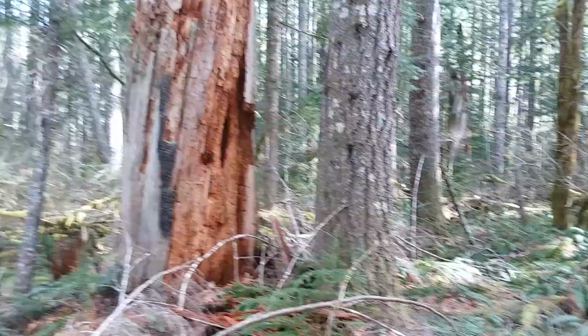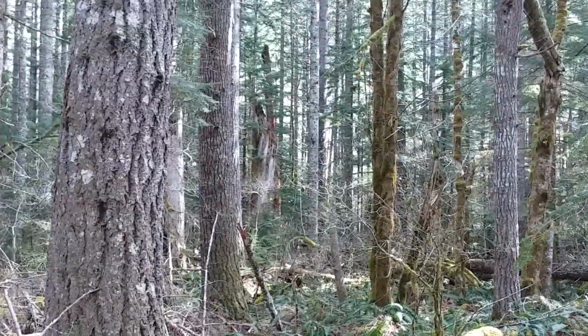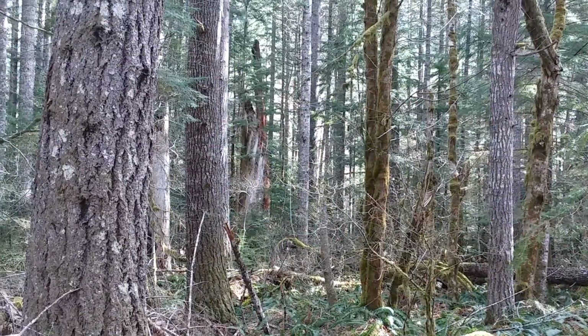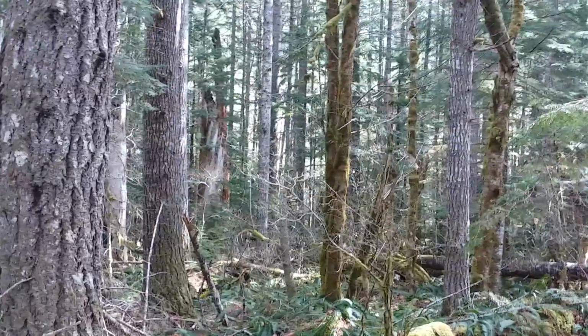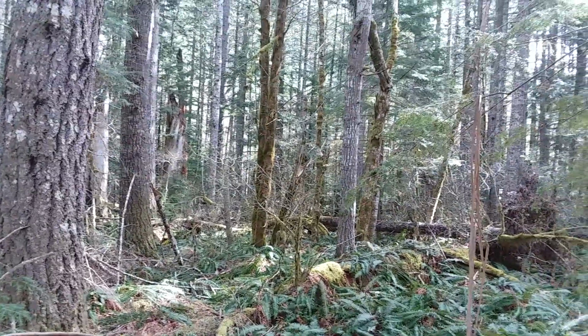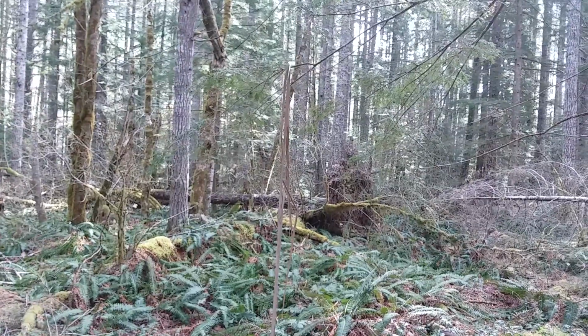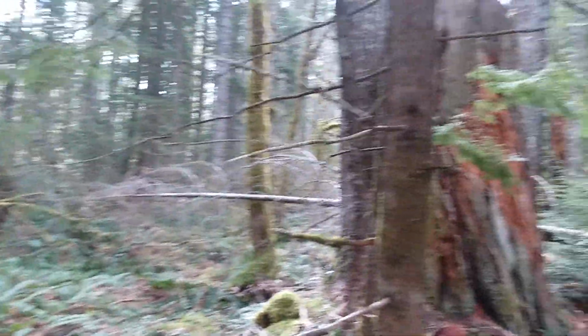There's some amazing old growth in here. That was one of Gifford Pinchot's ideas about forests. You can look that up and read about it yourself. Look at that one, it's huge. I'm not going to keep going in here. I want to get back out towards the water.